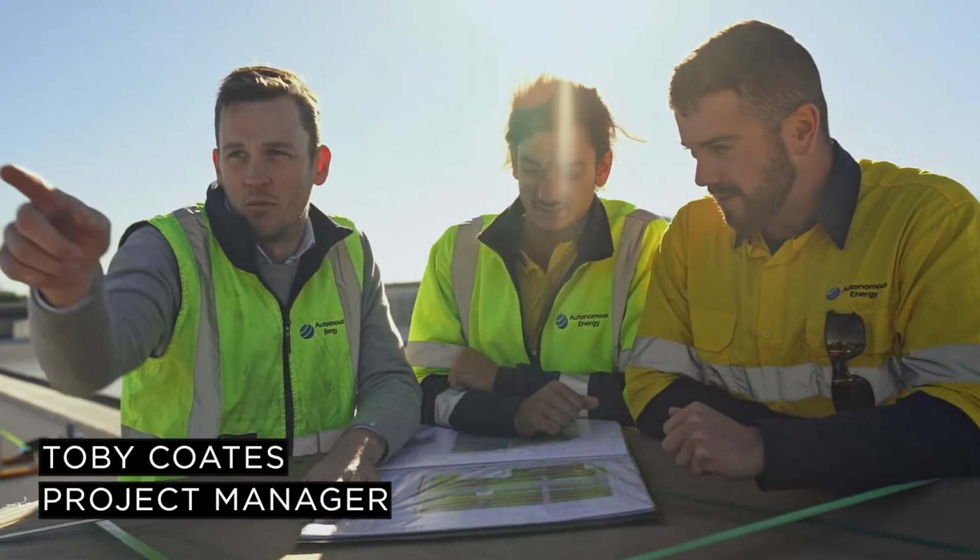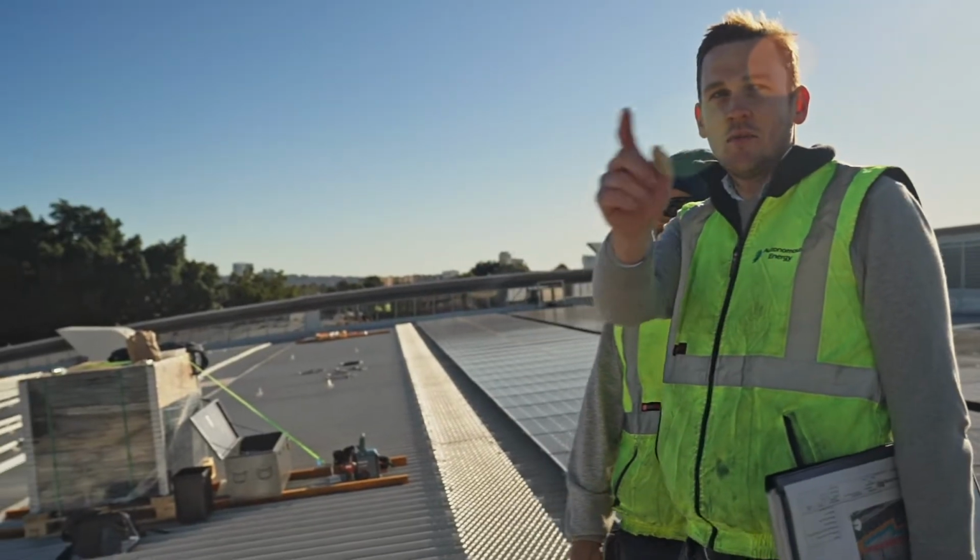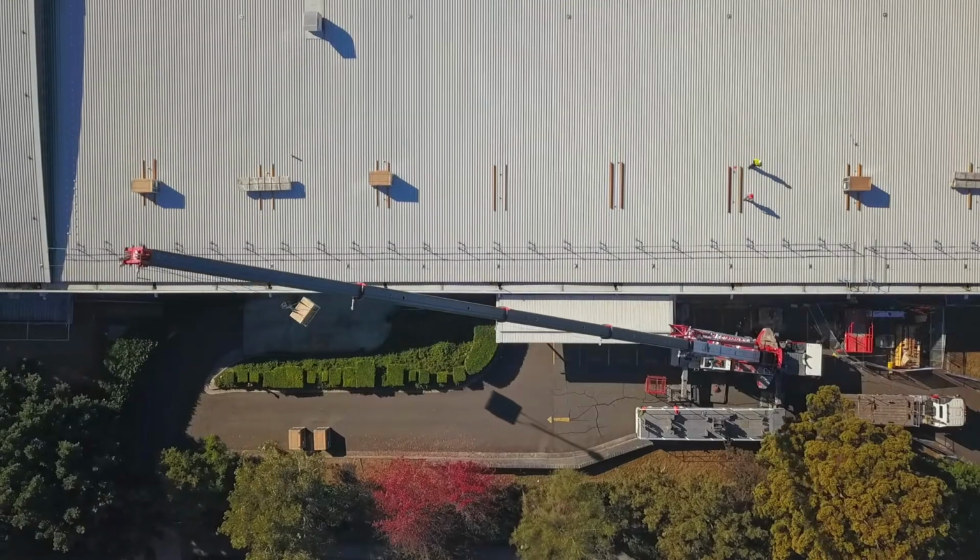My name's Toby Coates. I'm a project manager for Autonomous Energy, and I've been looking after 2 solar projects for Westpac.